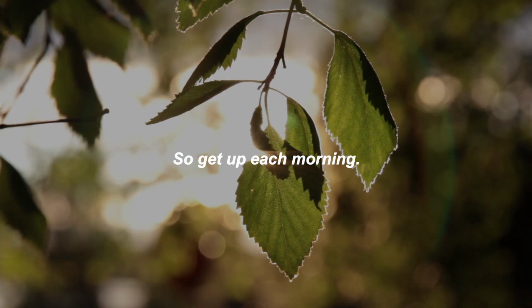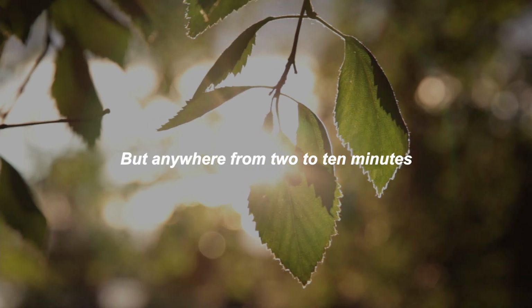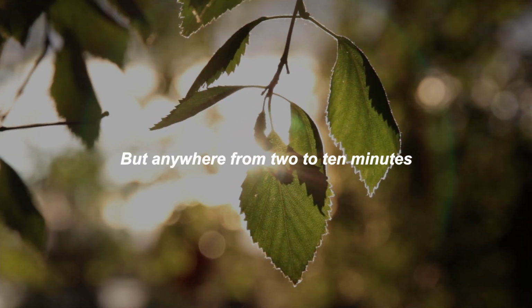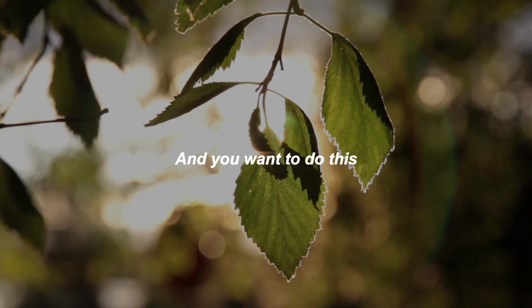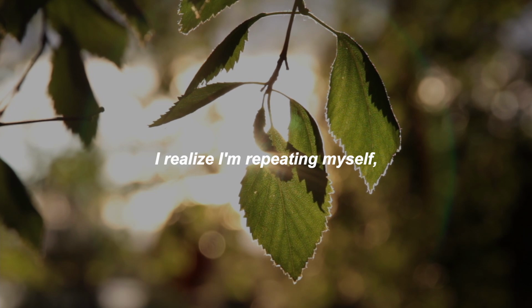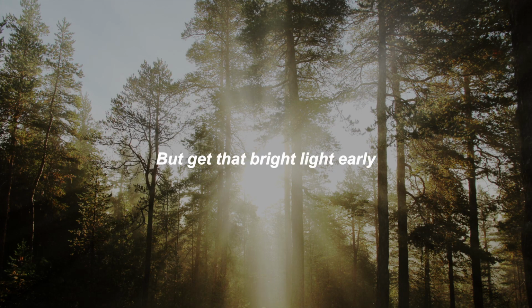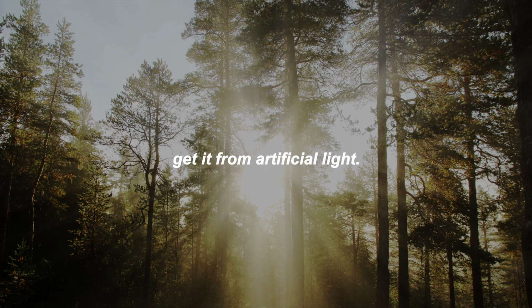So get up each morning, try and get outside. I know that can be challenging for people, but anywhere from 2 to 10 minutes of sunlight exposure is going to work well for most people. And you want to do this on a regular basis. And you don't have to do it exactly at sunrise. I realize I'm repeating myself, but get that bright light early in the day from sunlight. And if you can't get it from sunlight, get it from artificial light.